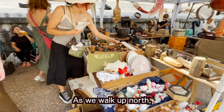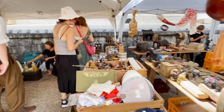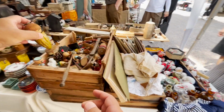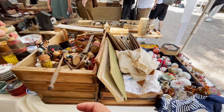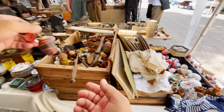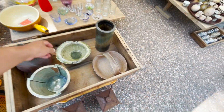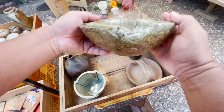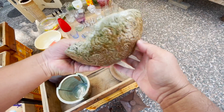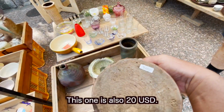As we walk up north, we see more random item shops. They're random, but still antique items. This is 20 USD. This one is also 20 USD.